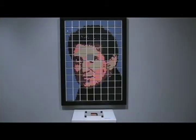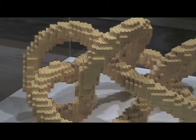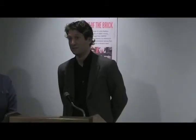As I build, I sketch out my designs ahead of time, so I use what's called brick paper. It's a lot like graph paper, but instead of little squares, it has the shape of little Lego bricks, and I sketch out my ideas on that, and then I actually start the building process where I glue the bricks together.